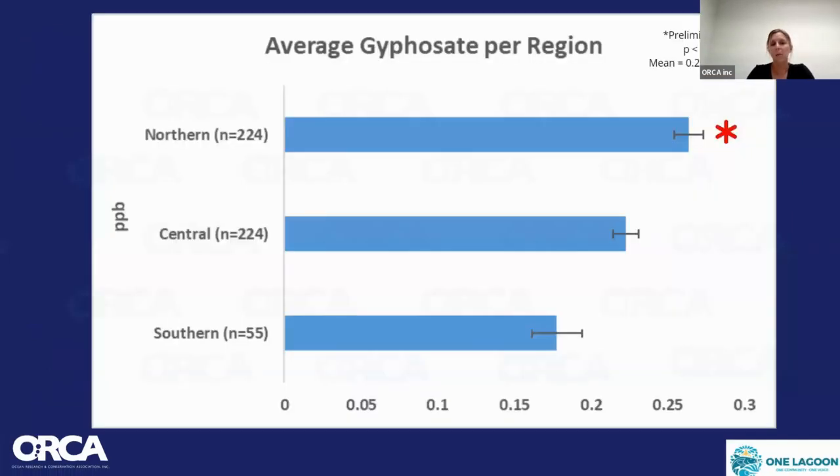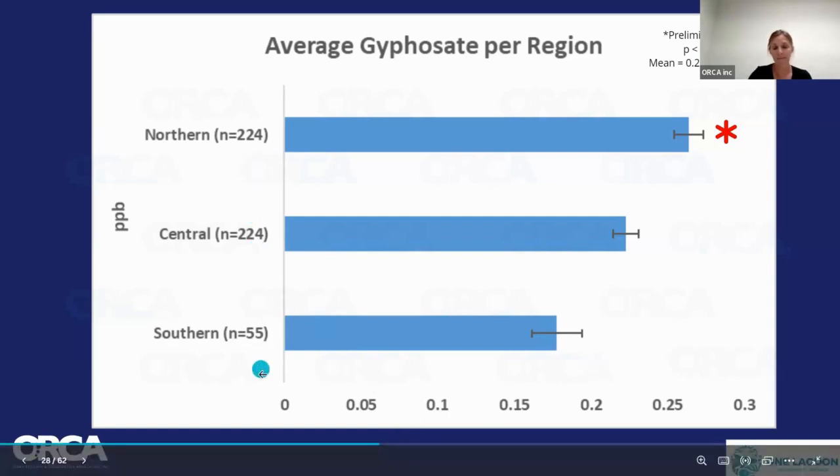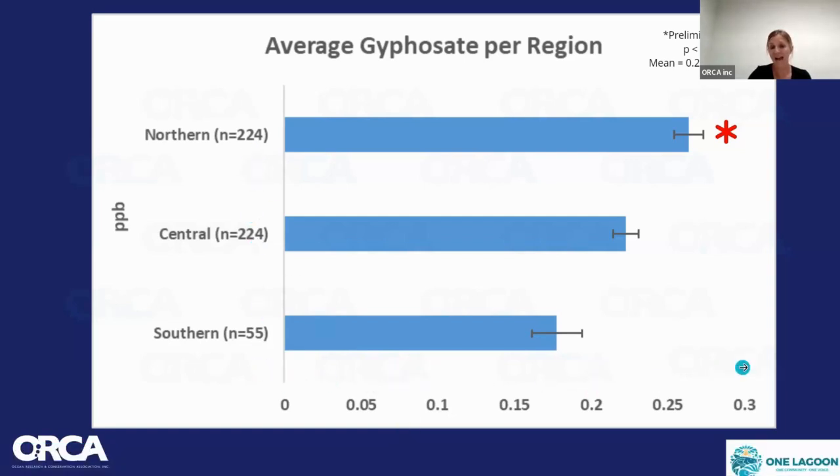Well, if we break it down by region of the lagoon again, what that means is that we're looking at all fish, all species, and we are generating the average glyphosate of all those fish by the region of the lagoon. So what we're finding at this time is that we have our regions on the Y, glyphosate concentration on the X, and we find that fish from the northern region of the lagoon, so Volusia and Brevard County, have significantly higher concentrations of glyphosate in their fish tissue compared to the central and southern regions of the lagoon.